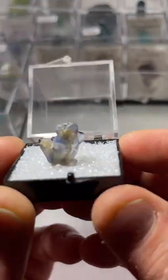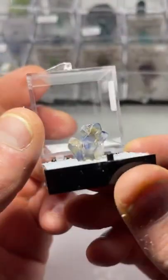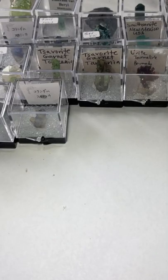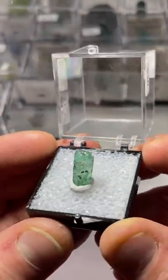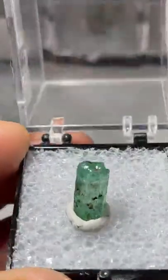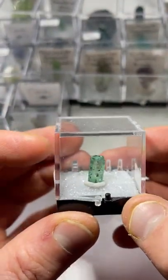Here's one more sapphire crystal. Look at this little bugger. Sri Lankan cutie. $70. This one also. Here is an emerald from Colombia. And it is not North Carolina. But it's really good quality. As you can see, this is Colombian emerald. That one's marked 140. We'll take 120.